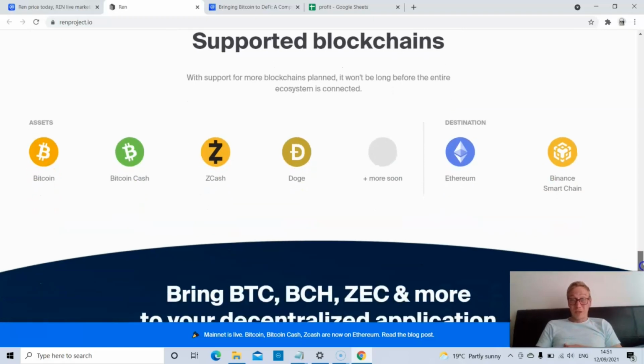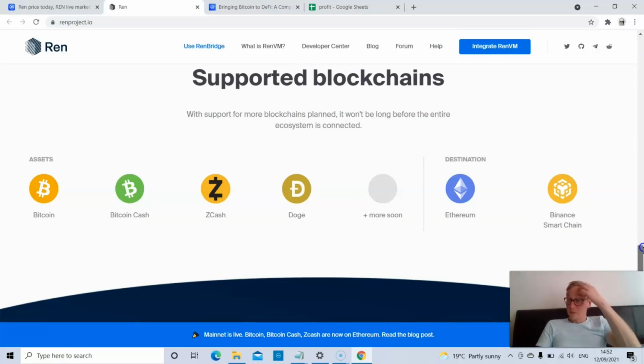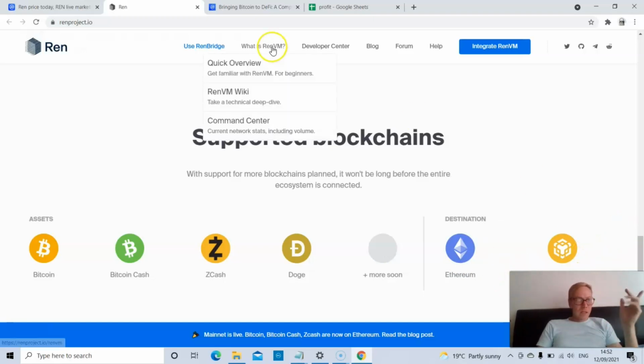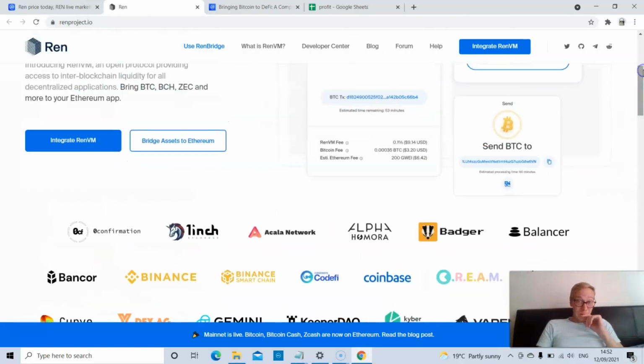Right now, the supported blockchains are pretty good. They've got Bitcoin, Bitcoin Cash, Zcash, Doge, Ethereum, and Binance Smart Chain as two destinations. Now, obviously, most of Polkadot at the moment is built on Ethereum. So basically, Ren is interoperable with Polkadot at the moment. Solana is definitely interoperable and Avalanche. So to be fair, Ren need to actually update their website a little bit more.